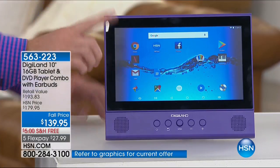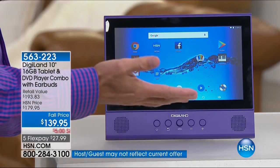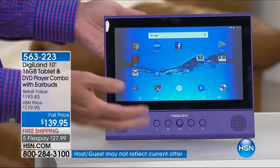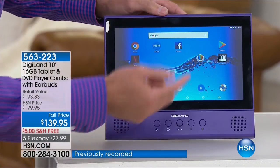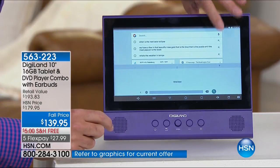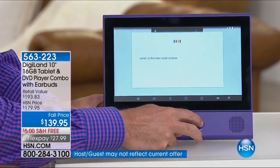I mean, Google's the number one operating system, Android, I should say. Google's Android is the number one operating system in the world for mobile, for any mobile system. Did you guys know that? You know, a lot of people would have thought it was Apple or Windows. Sure. It's not. Mobile operating system, Android is number one. You could ask the tablet anything you want. For example, when is the next solar eclipse?